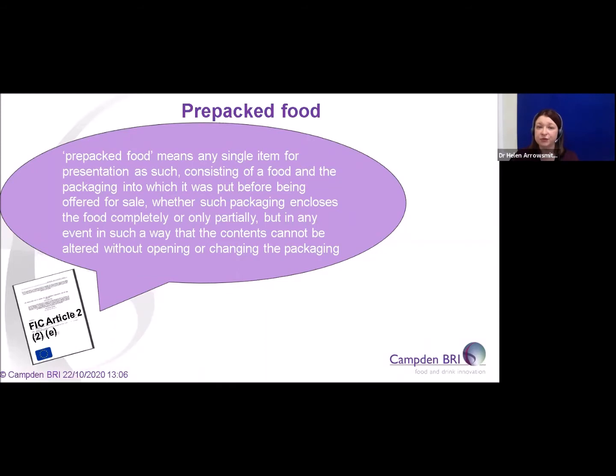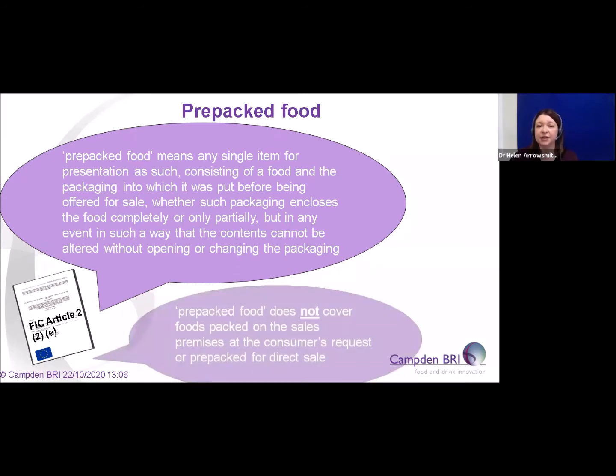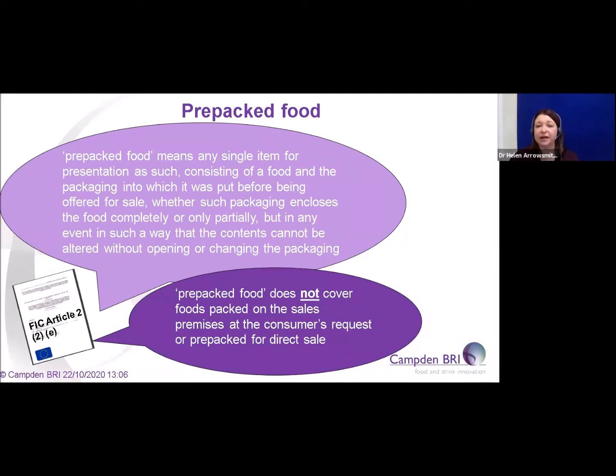Now, this is an important point, and we're going to revisit this later, but I'm going to give you lots of examples throughout so that we can fully understand to what products the different legislation applies. So this point here is whether such packaging encloses the food completely or only partially. So we'll come back to that. But in any event, in such a way that the contents can be altered without opening or changing the package. So again, we'll give you some examples of that. Another little note at the bottom of this definition, which is the actual definition from the legislation, says that pre-packed food does not cover foods packed on the sales premises at the consumer's request or pre-packed for direct sale. There's no actual definition within the legislation for food sold loose, just that it doesn't follow what's written there in terms of pre-packed.